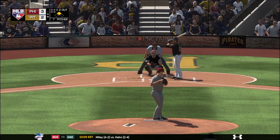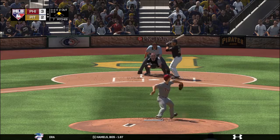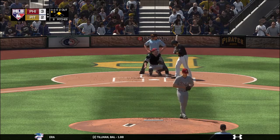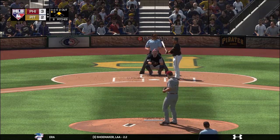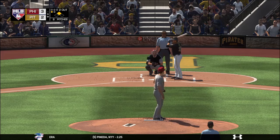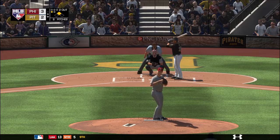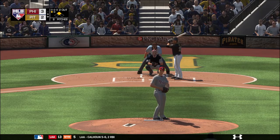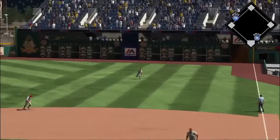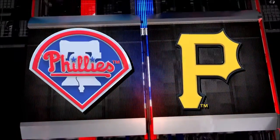Papelbon going from the stretch. Pitch to Soto. Called strike. No balls and one strike, right down the middle. Papelbon walks around the mound, gets ready. In his pitching stance, he's going from the stretch. Getting his sign from Mathis. Here's the 0-1 pitch. Swing and a base hit to right field. The runner will stop at third. So runners are at the corners with 2 outs.